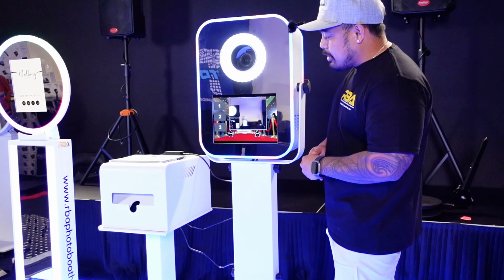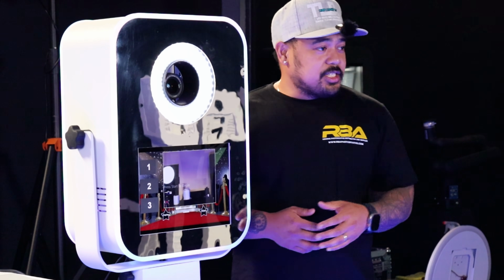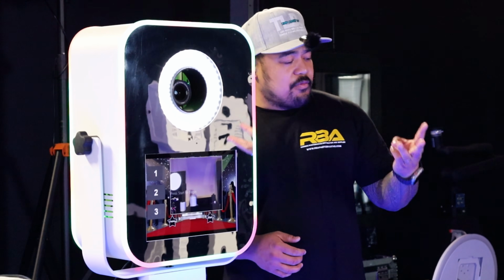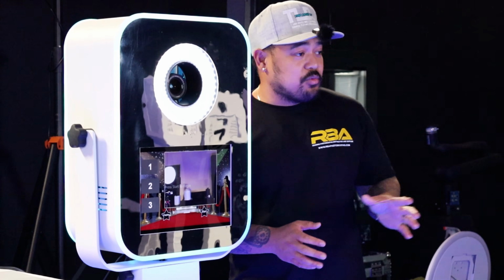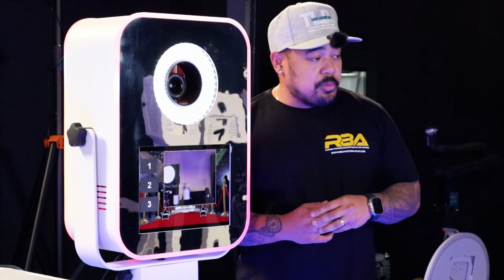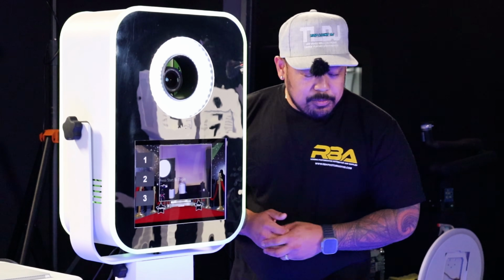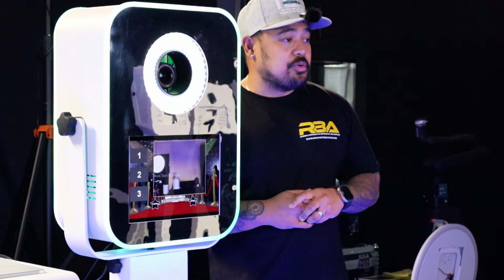Right here, I have this set up for a 3 photo picture. Now you could also change this to a single photo, double photo, 4, 5, and even an endless amount of photos as well. But of course, you want to make something that looks good on paper. So we choose a 3 photo template that we could also help you choose how to set up, all within the Darkroom Photo Booth software.